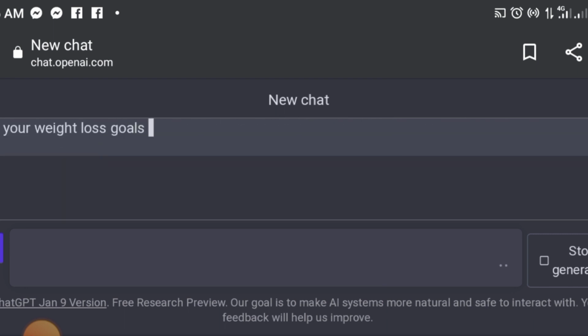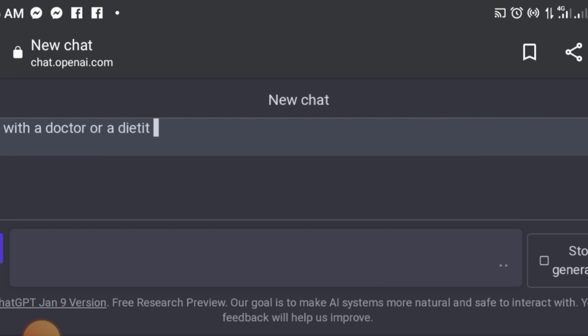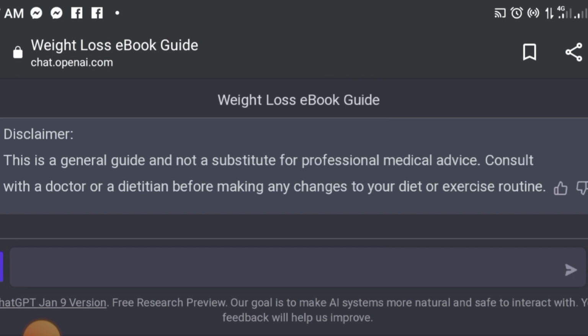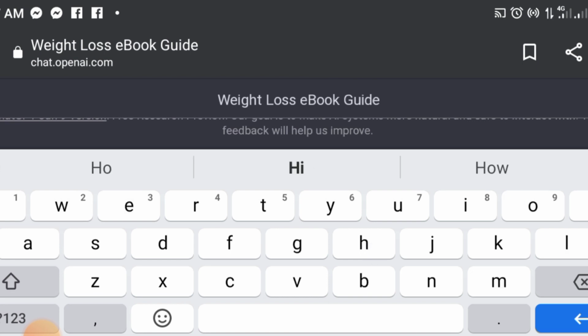It's amazing. Now, one more tip when it comes to using this is that once it's done writing the book this way, introduction and chapters, you can still go on and ask it specific questions based on the chapters it's already written for you. For example, the chapter 1, you can also ask it to write more on that chapter 1 you've already done, and it's going to do the work for you.